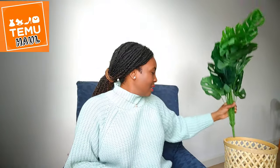This is not it. And it looks like it doesn't even have a vase. I thought it had one, because in the picture it showed that it had a vase. So where am I gonna put this? I must now find a vase, or maybe it's still in the plastic. Let's wait and see. Let's put it over here.